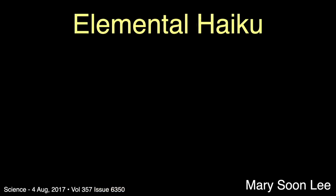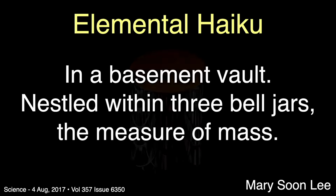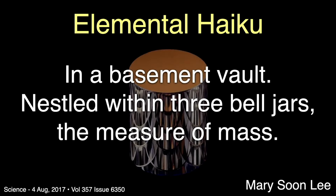As usual, we'll end this talk with Mary Soonley's elemental haiku about platinum. In a basement vault, nestled within 3 bell jars, the measure of mass.